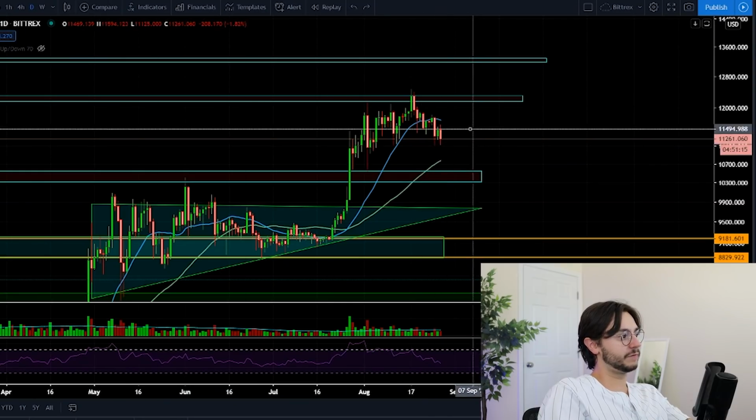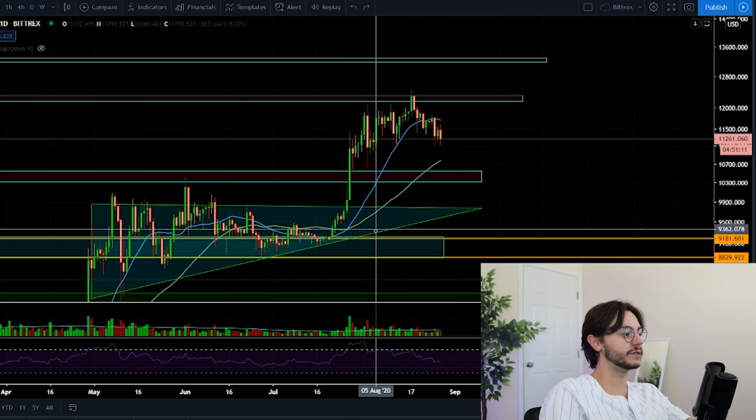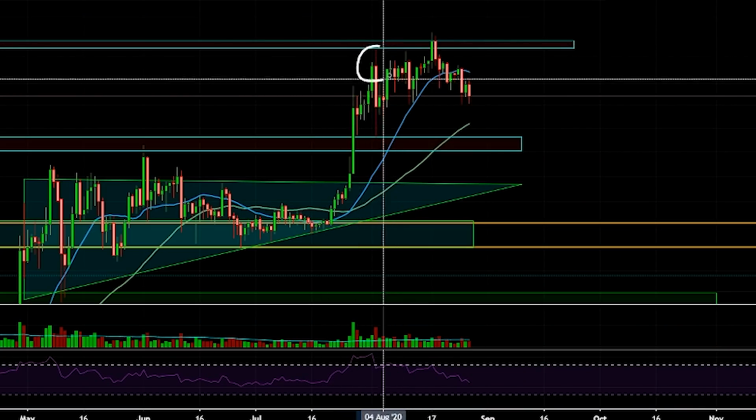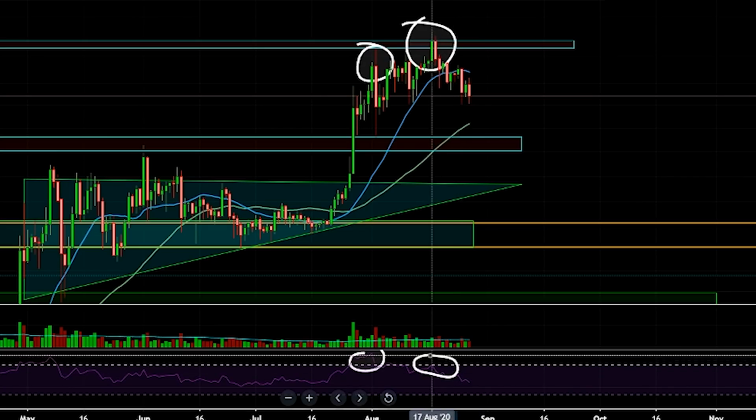And then, as we've been talking about for a few days, the very clear bearish divergence, non-hidden bearish divergence on the daily chart, where we had a high right here and then a higher high, but we had a high down here on the RSI and a lower high down here on the RSI.